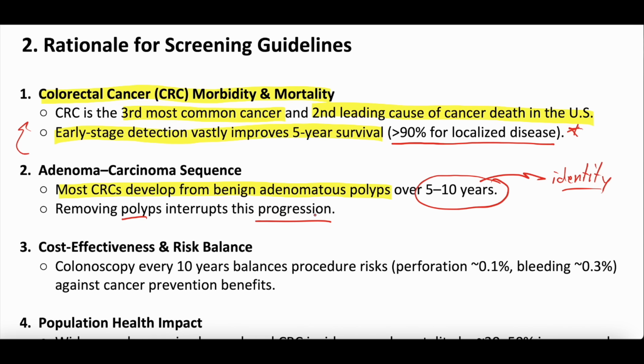So detecting polyps early and getting rid of them interrupts this cycle of becoming cancer. And if it is an early cancer already, we can do a lot about it in early stages. There is some risk benefit and cost effectiveness benefit. That's why colonoscopies are recommended every 10 years. It's felt that that balances the procedural risk.